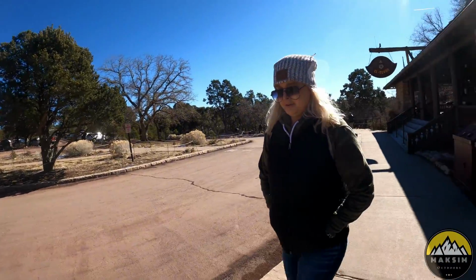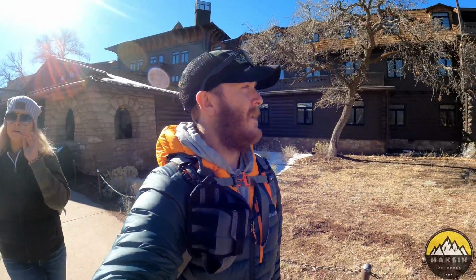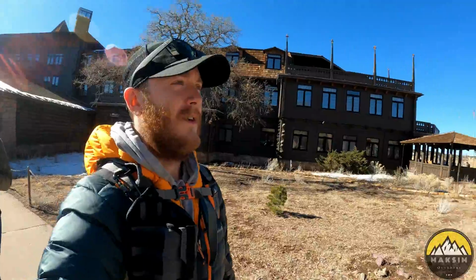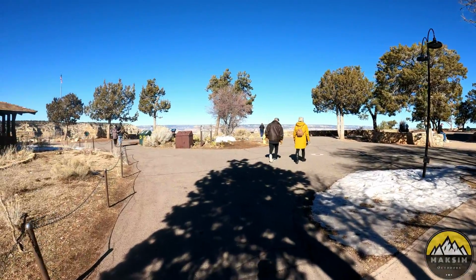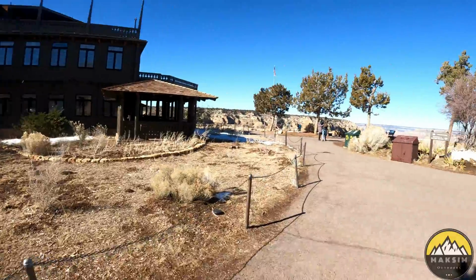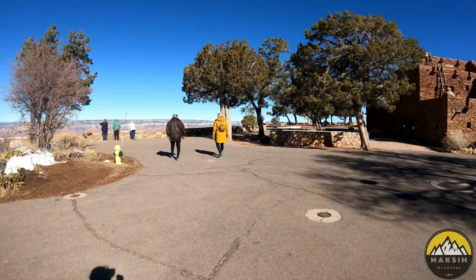What'd you say, 44 degrees? Yep. 44 degrees, and we're about 7,000 feet of elevation right now. So a little bit of snow on the ground, not much. Might get lucky and see an elk or two. But we're right by El Tovar Hotel here. And let's go check out the Grand Canyon.